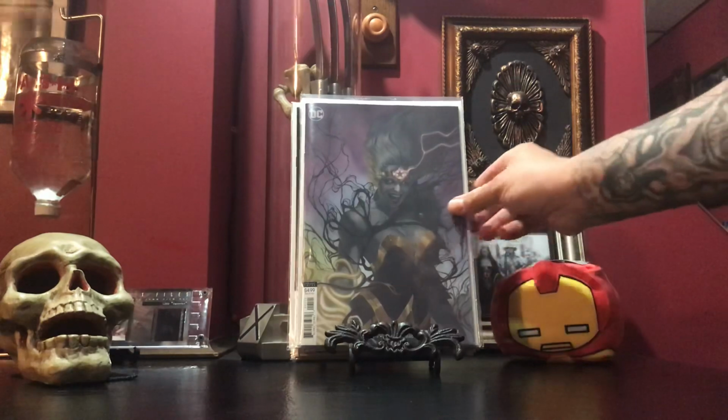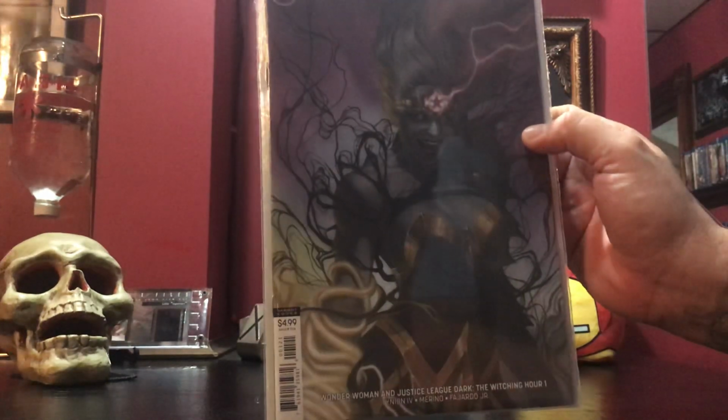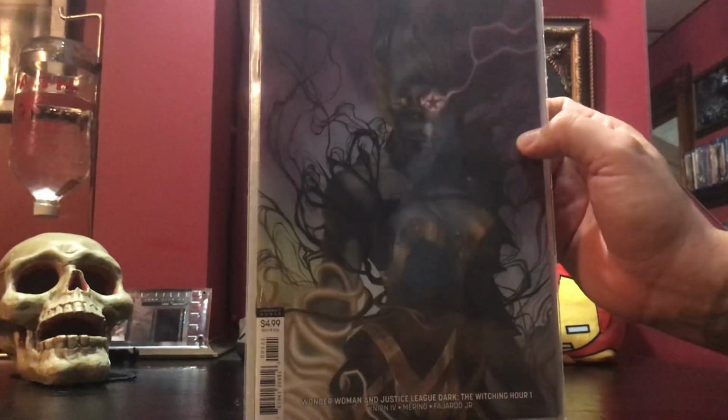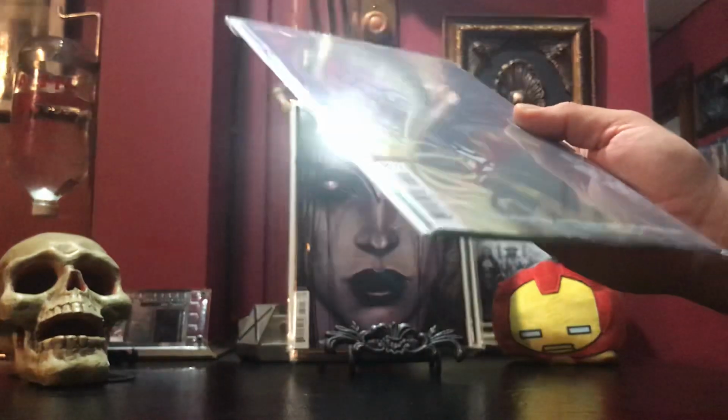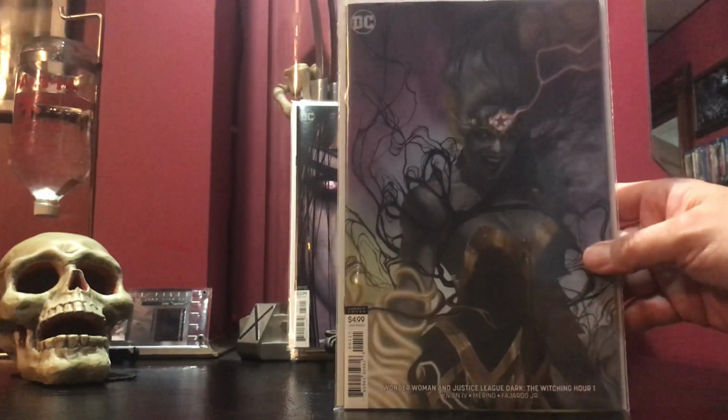But check out the artwork on this guy. Unbelievable. That's some beautiful artwork right there. Evil Wonder Woman. I'm not even sure who did the cover on this, but I had to have that one too. I ordered one in, but I ordered the blank cover.